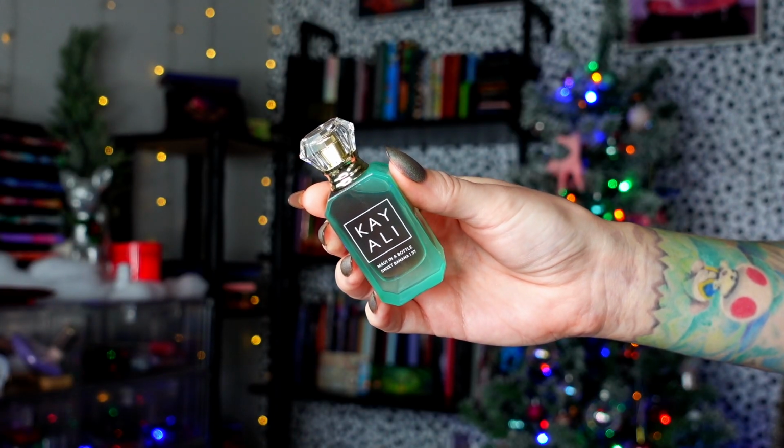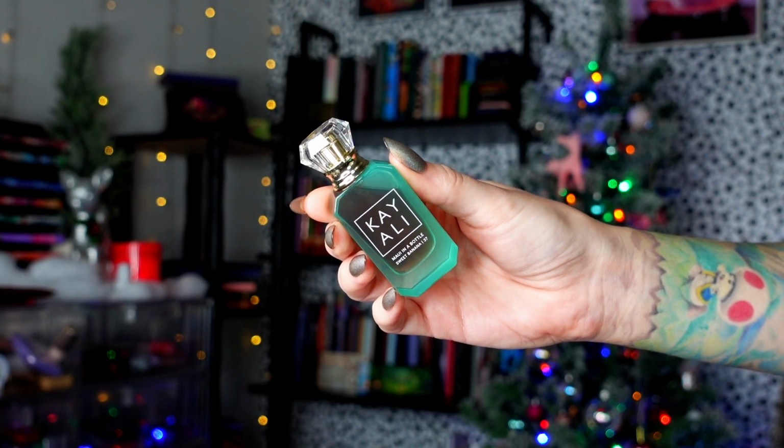Mini Maui in a bottle is sweet banana, coconut cream, and jasmine, and it is so nice. I was kind of worried about the banana scent. I thought it would be too overpowering, but it is not at all. It's very much a light, fluffy, sweeter banana.